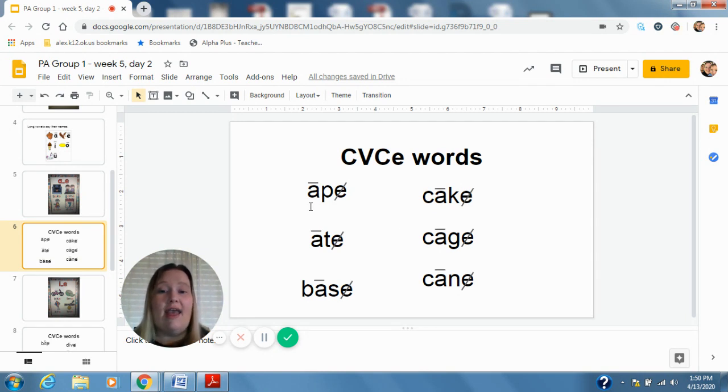We have ape. Our next word, ate. This one is ate, like I ate a donut for breakfast. All right, here's our next word, base. Like in baseball, I touched the base.